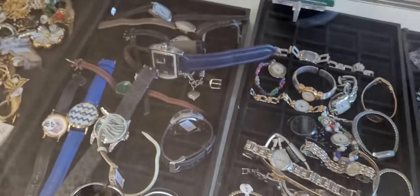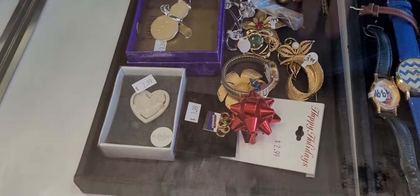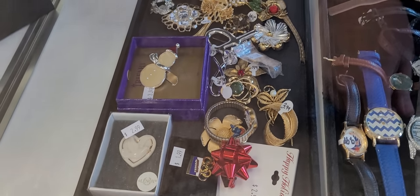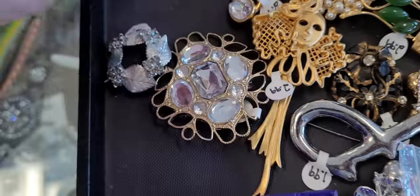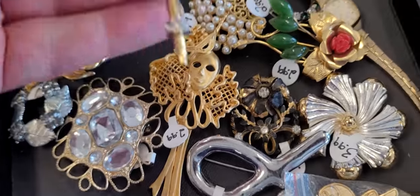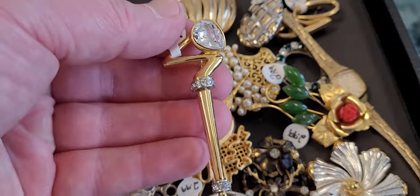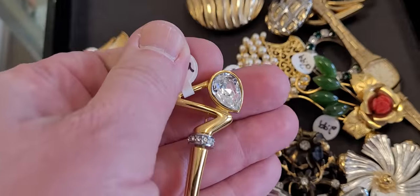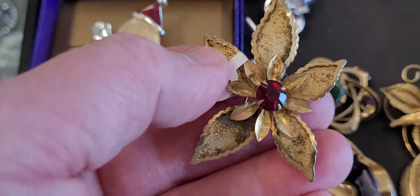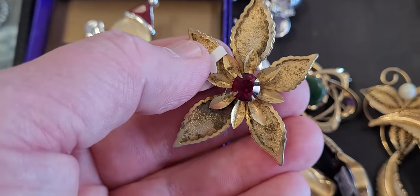So down here you have watches, we have some brooches. I'll take a look at the brooches. Then we have some more earrings. I'm gonna take a look at those too. Not sure what kind of brooch that is. It's like a person, I guess. This one is a nice one also, so I'm gonna get that one.